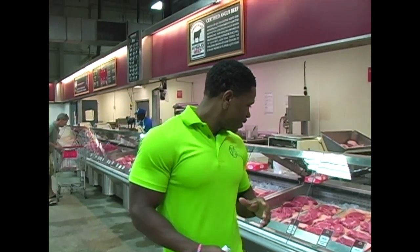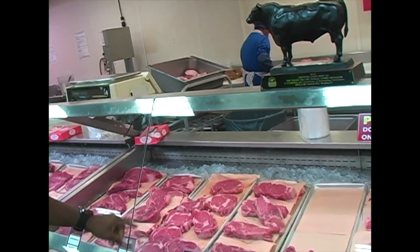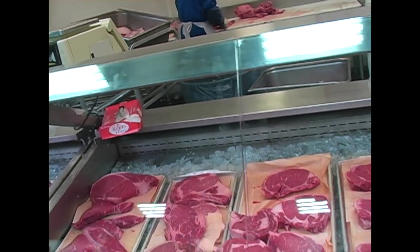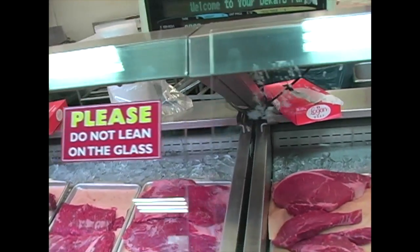So for all you steak lovers, they have some very thick New York strips right here. Come take a look at this. They're very thick, look very good. And when it comes to steak, you want to make sure it has good marbling right there. There you go. That's a very prime ribeye steak, New York strip steak as well. Top sirloin, flank steak. A lot of stuff right here.